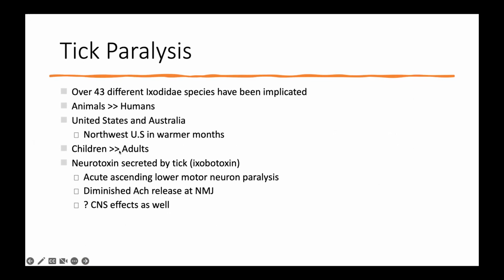It actually happens more often in animals than humans. So for you dog owners, if your dog ever starts acting funny or like they have a neurodeficit, definitely check them for ticks. It happens in the US and Australia, more often in children than adults. I think that's probably due to body mass.